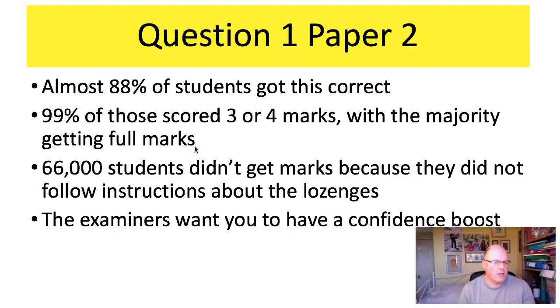Now I'll tell you why a bit later, and I'll also tell you why the examiners want you to do it first. The examiners want you to have a confidence boost and therefore get loads of marks right at the beginning. Now I think that's a bad idea for 2 reasons.